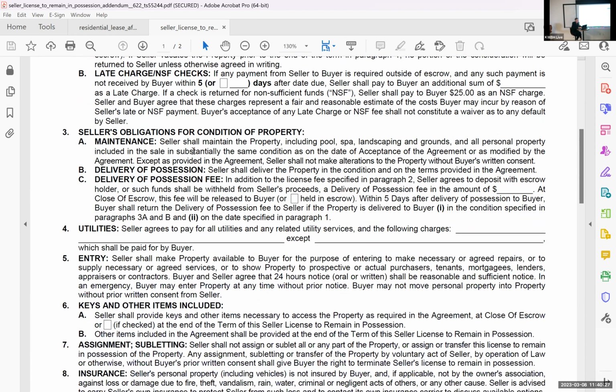Seller obligations for condition of property, maintenance. On a residential lease after sale, it's negotiable, but under the SIP agreement, the seller is going to maintain the property. Utilities would remain in the seller's name. Basically, they're taking care of it as if it's still theirs. They're just paying the buyer for the time that they're there. Does that make sense? Yeah. Okay.